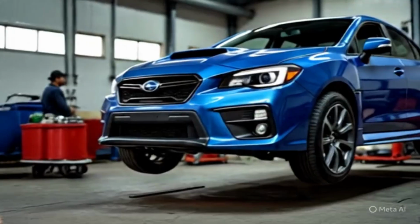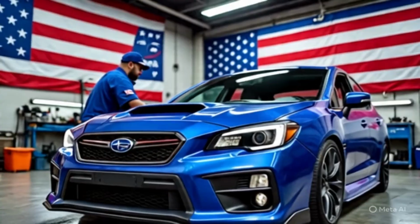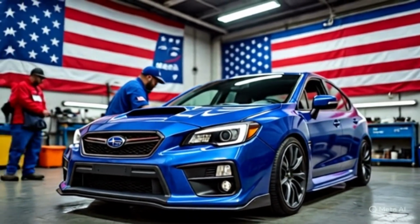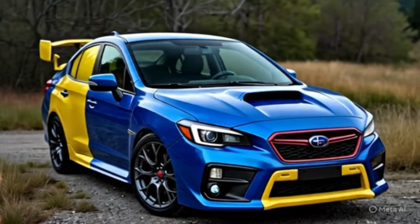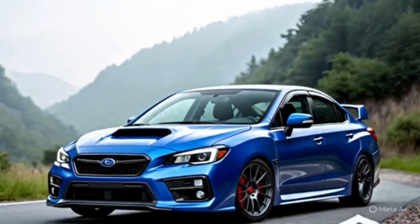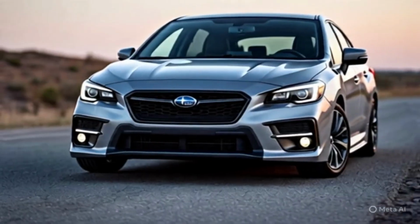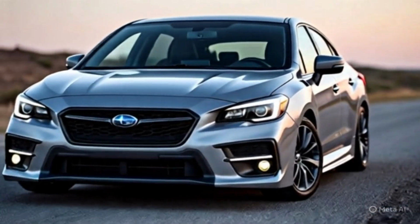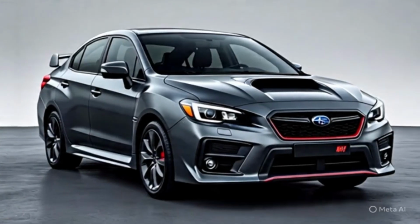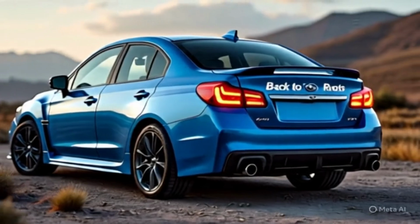Visually, the 2026 STI is a mix of aggression and refinement. It no longer looks like a boy racer's dream. It's matured. But don't get me wrong, it's still instantly recognizable as an STI. Up front, there's a larger hexagonal grille with a deep mesh insert and new LED matrix headlights that look downright evil at night. The hood scoop? Still there, still functional, channeling cool air directly into the top mount intercooler.